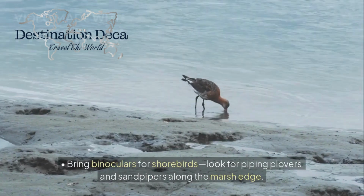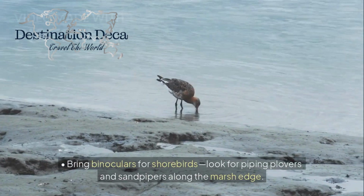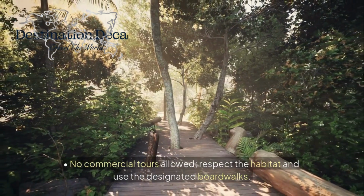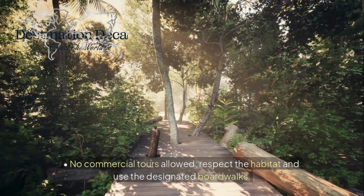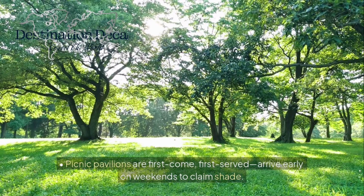Bring binoculars for shorebirds. Look for piping plovers and sandpipers along the marsh edge. No commercial tours allowed. Respect the habitat and use the designated boardwalks. Picnic pavilions are first come, first served. Arrive early on weekends to claim shade.